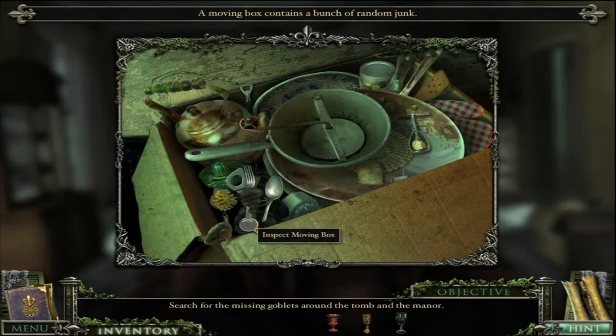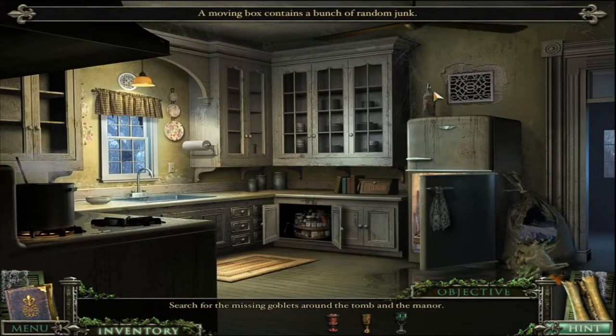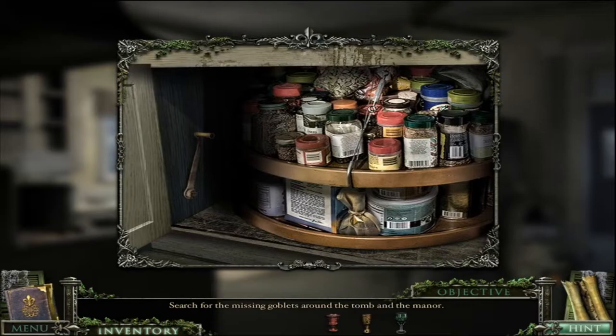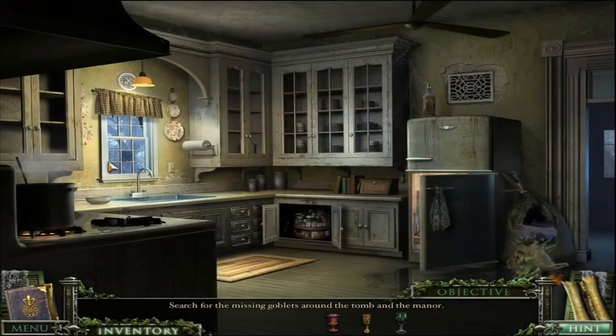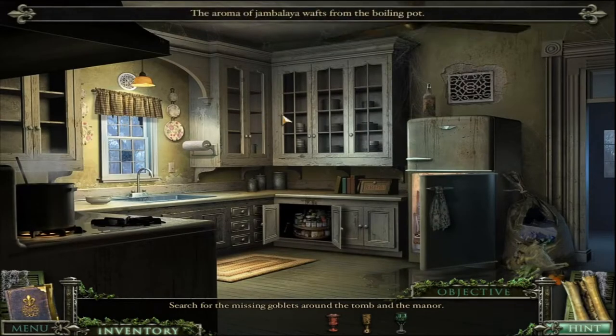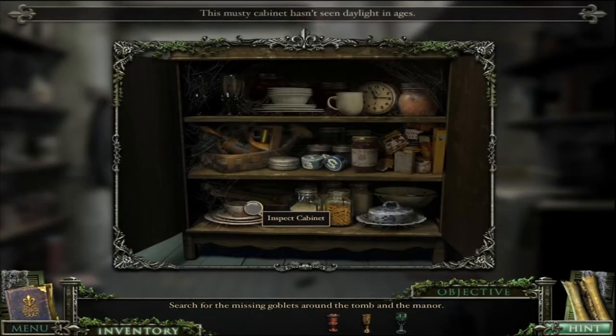Okay, one of the goblets has got to be here. I mean, come on. Kitchen. You know, goblet. It just makes sense, you know? Maybe... I get the feeling I'm gonna have to come back for this bag. Nope. That's disgusting. Nothing here. The cabinet. Maybe something here.